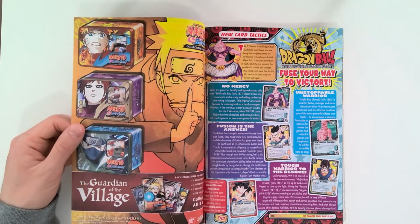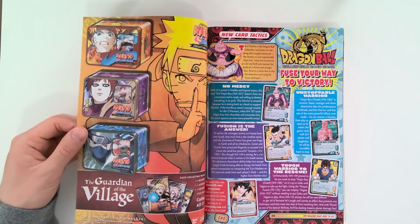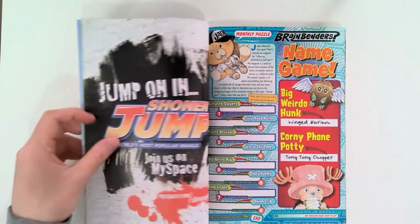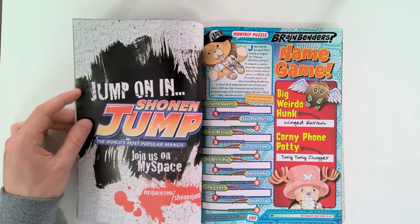Big emphasis on card games, like Naruto, Dragon Ball, Bleach, Blue Dragon. I remember One Piece having a card game. Endless. All right, right-hand side, we have something different.